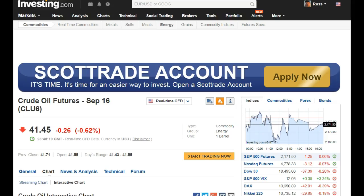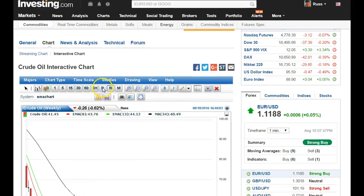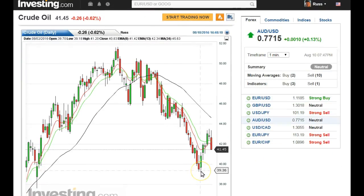And one of them I forgot was crude. Let's take a look at that real quick. Kind of had a bad day. So we had the run up, and now we've got a triple top and a close down. So we're gonna need some help on crude.